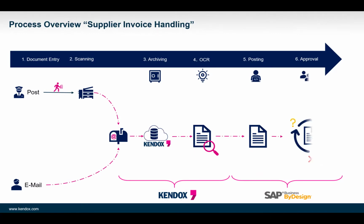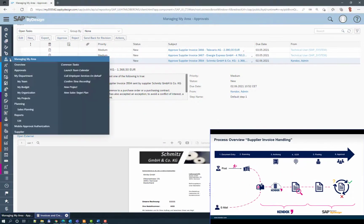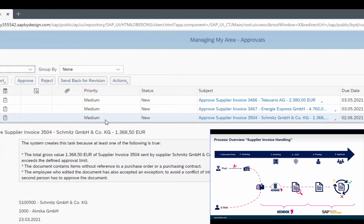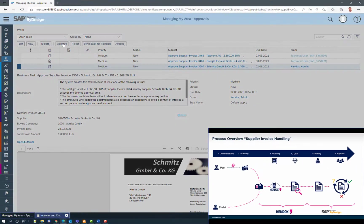What we see in the last step here is, many of our customers have the supplier invoice approval process in SAP ByDesign active, so the document will automatically follow the rules defined in the ByDesign system and will finally be booked as soon as all approvals have been given. Let's conclude and have a look at the benefits the solution provides to our customers.